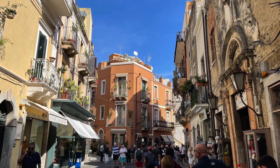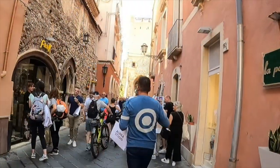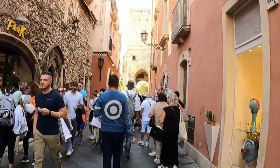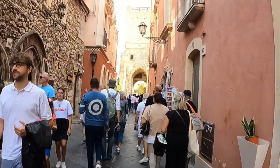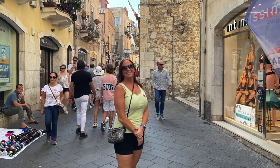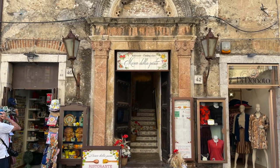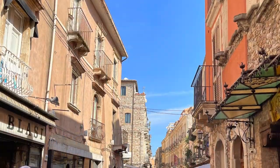What was really cool about this place was that in the core of the village were pedestrian-only streets filled with shops and restaurants and a main square with incredible views of the Mediterranean. I honestly thought that 4 hours would be too long of a time, but this is such an incredible place that we had no problem filling the time.